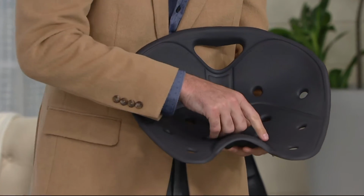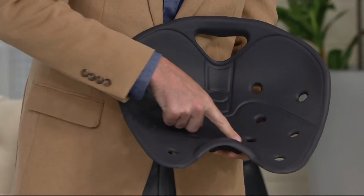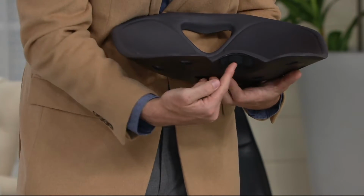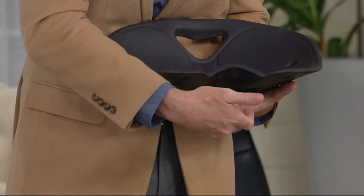I can feel the difference from the original. It's really nice and soft. We added this little pommel here that helps, again, support the pelvis. And then right underneath, we give you a little grip to help support it.